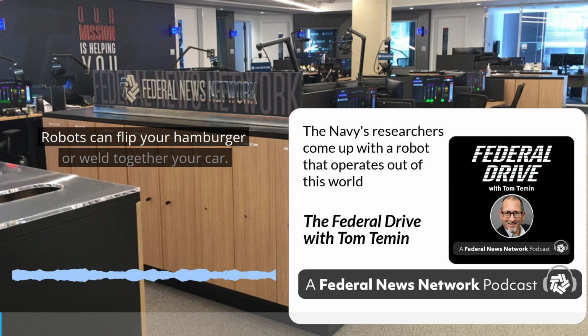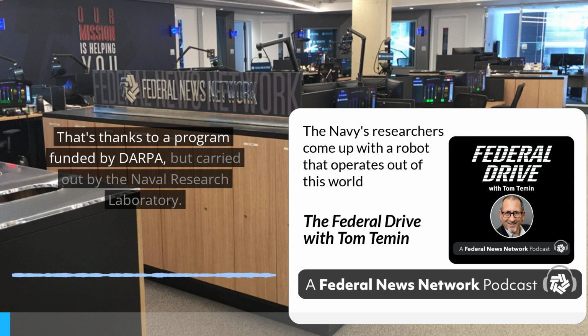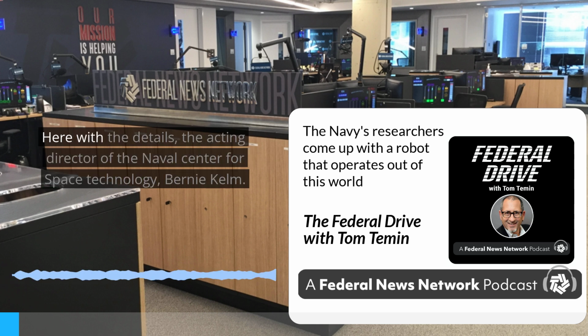Robots can flip your hamburger or weld together your car. Now they can operate in a vacuum, fixing satellites in orbit. That's thanks to a program funded by DARPA but carried out by the Naval Research Laboratory. The result is a machine ready for a commercial launch to take into space. Here with the details, the acting director of the Naval Center for Space Technology, Bernie Kelm.